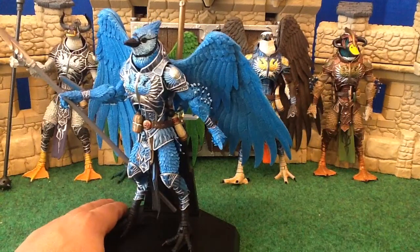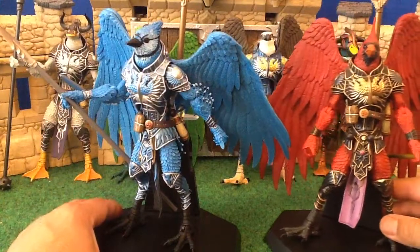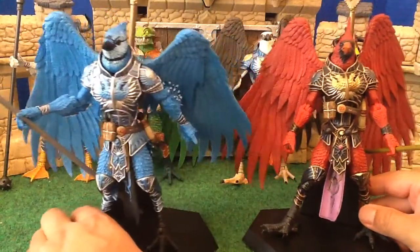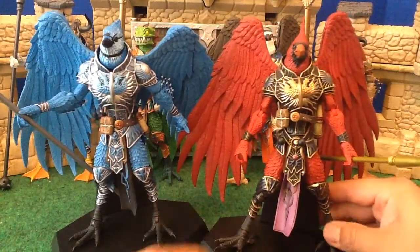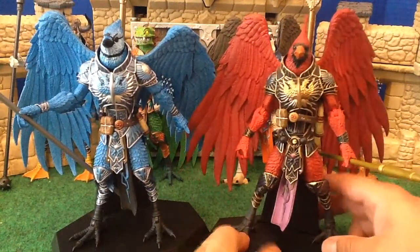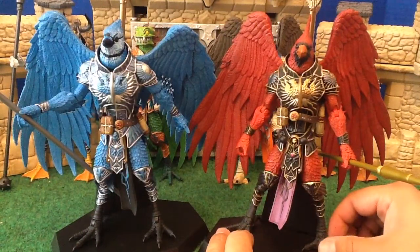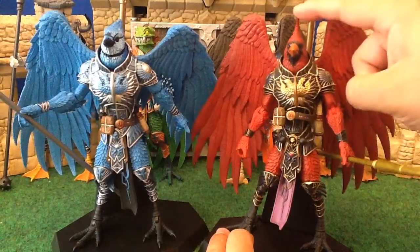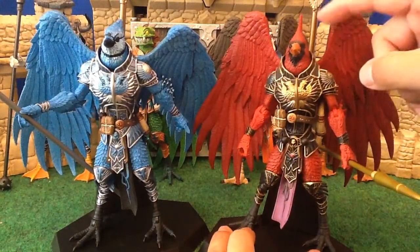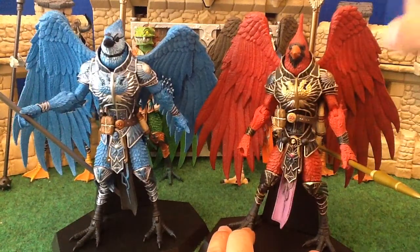Now, I always thought Blue Jays and Cardinals were related to each other. I think I was totally wrong on that. This is the Cardinal from the Gothotropolis line. Say that 5 times fast. Gothics. It's goths that went to the tropics and forgot their sunscreen.